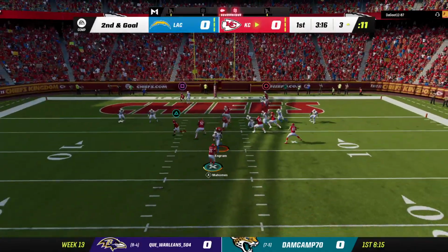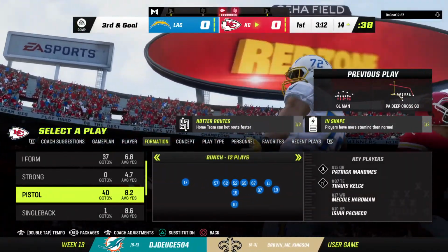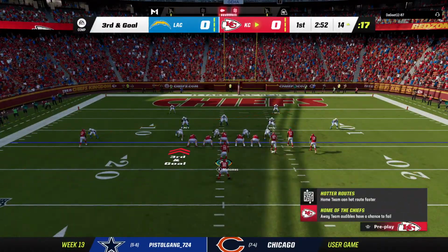2nd down and goal. Mahomes. And he can't find anywhere to go with it, and he goes down. This will cost him 11 yards there on the 2nd and goal sack. And now because of the sack, it's 3rd and goal from the 14.